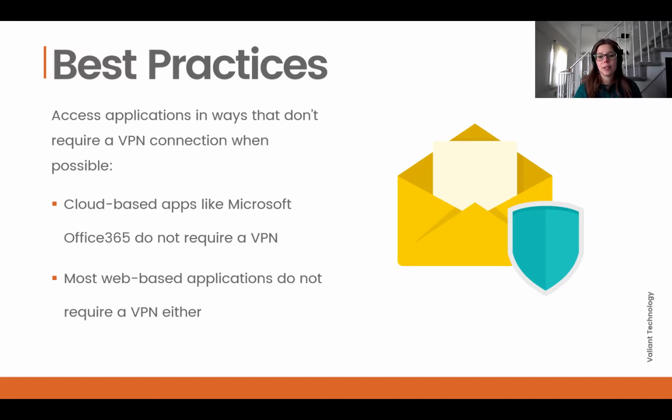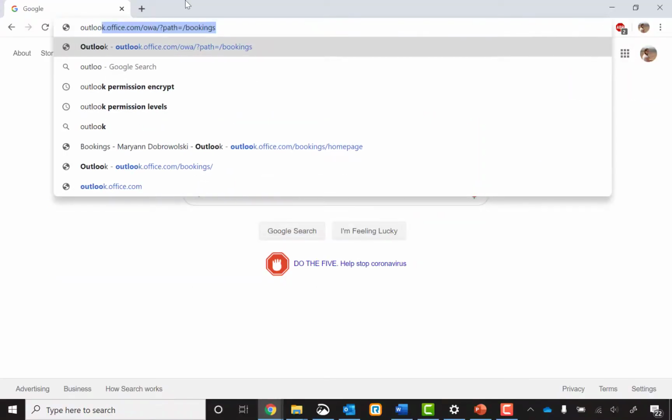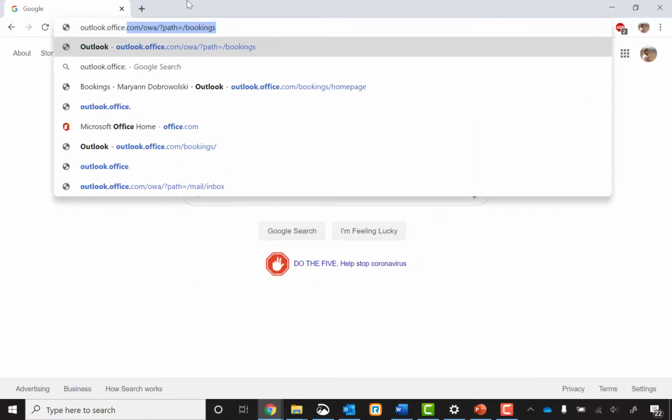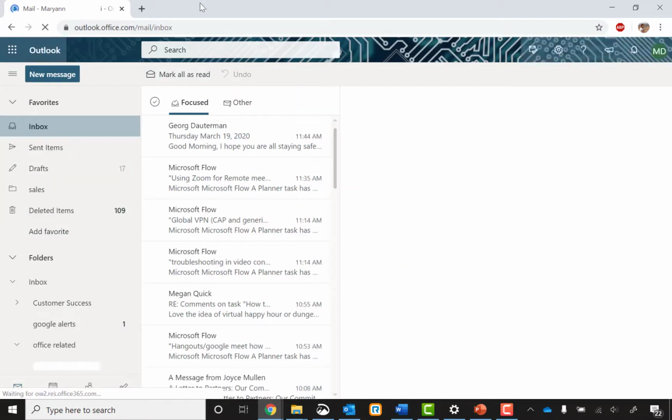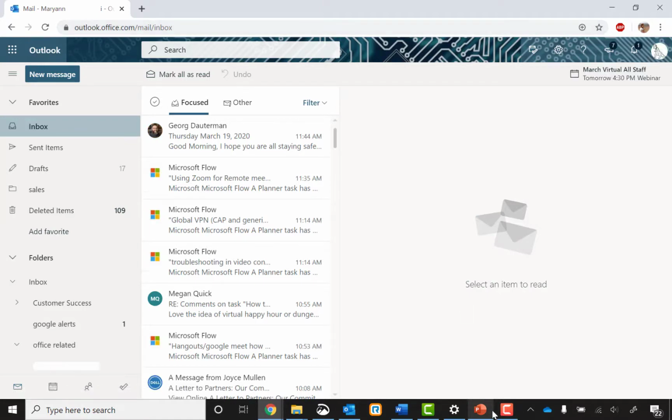So for example, if you use Outlook for mail, instead of going into the VPN and opening the Outlook application, go to outlook.office.com or office.com and navigate to Outlook. Use their web version. Outlook in particular is really robust, and I know a couple people who prefer it to the local application.